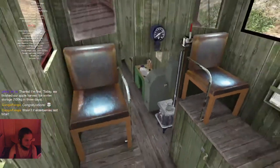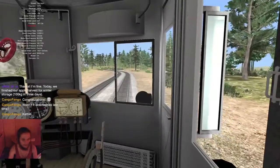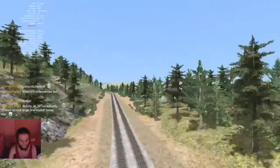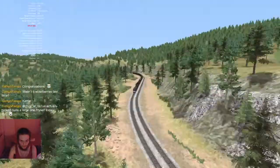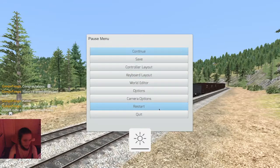Congratulations! Wasn't it Elbreeze last time? Elbreeze? Oh, right, kettle. Coffee pot, kettle, whatever. Let's just have a quick look over here. Yes, I mean, just look at that, how far up we've climbed. That is quite intense, I think. Chris, I've actually picked quite a large one myself, too.